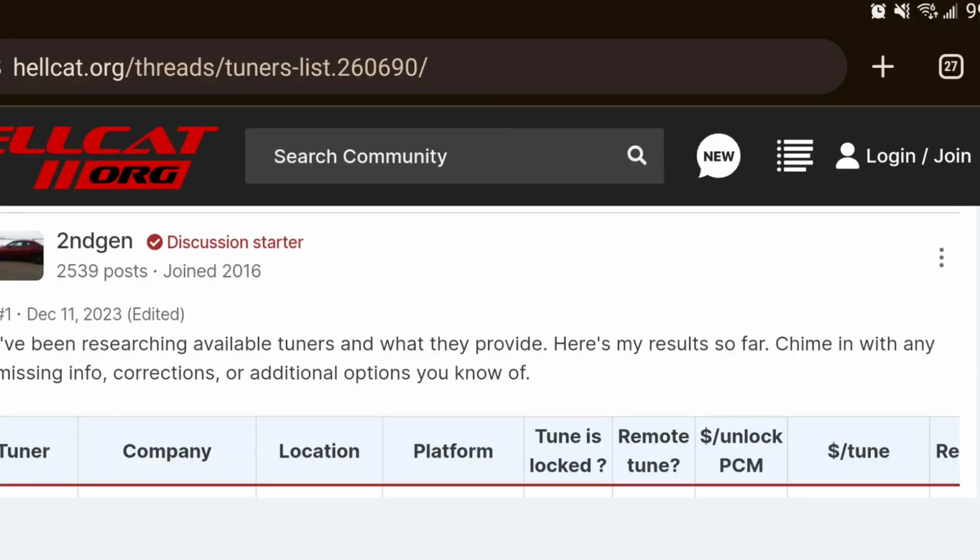Each column is going to give you the tuner name, the company or shop they work for, where they're located, and the tuning platform they use, whether it's Diablo Sport or HP Tuners. Those are the main 2, but there are other tuning platforms as well. But 9 times out of 10, it's going to be Diablo or HP. Then whether the tune is locked or unlocked, whether they can remote tune, how much their unlocking fee for the PCM costs, how much their tunes cost, and then obviously the reviews.